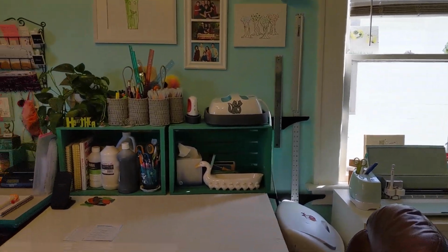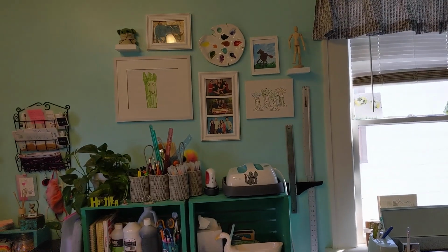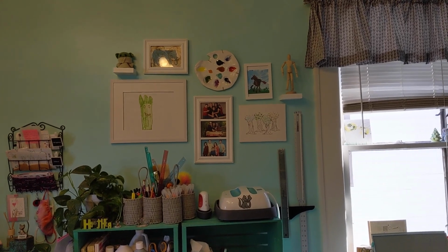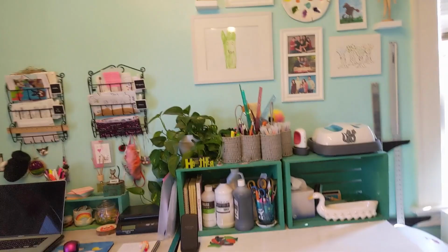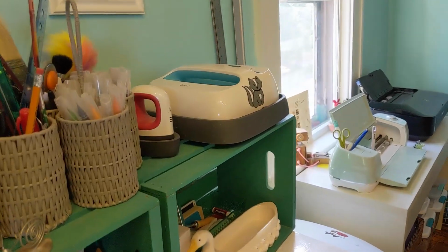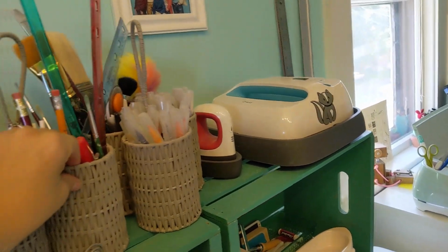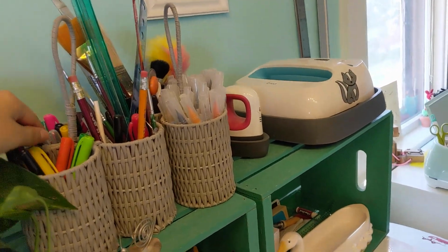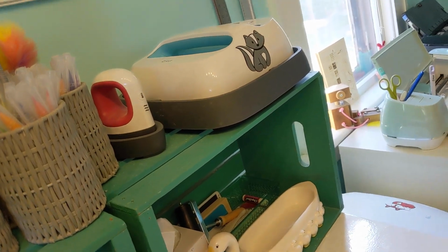Also, this part right here on my table, I have some family pictures of my siblings and their families, and then just some other random art and stuff. I have this plant that my sister sent me that I love. And then this is one of those utensil holders. Well, two of them actually. I got them from Hobby Lobby and they're perfect for holding all my stuff. So I have Sharpies in this one, random stuff in this one, paint brushes and all that.